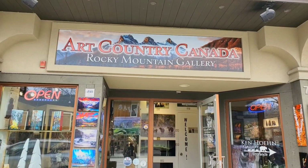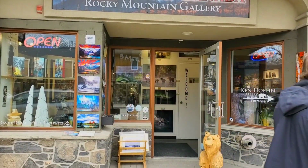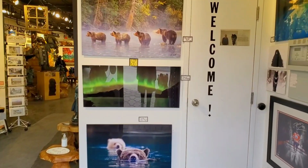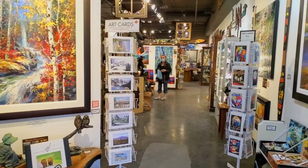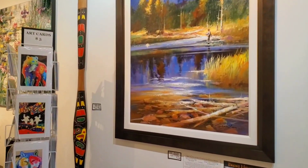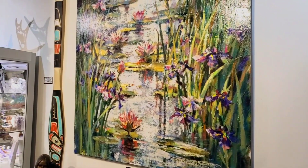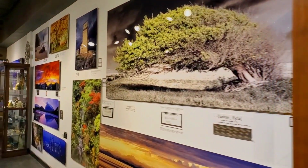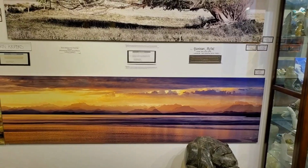So right now I am in front of Art Country Canada Rocky Mountain Gallery. I met with the owner and took permission to make a tour of the gallery. So let's tour the gallery, and you can see some amazing photographs and artwork here. Look at that, oh my god, it's so pretty. Whenever you visit Canmore, don't forget to visit this Art Country Gallery, and you can buy some amazing artwork.